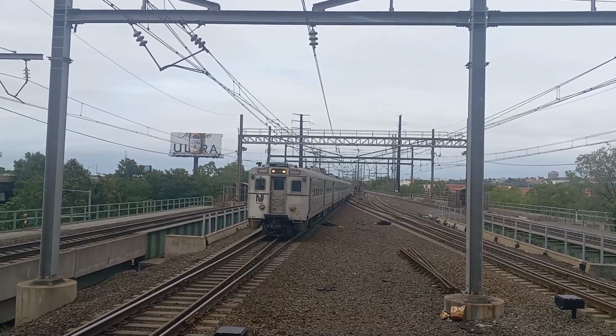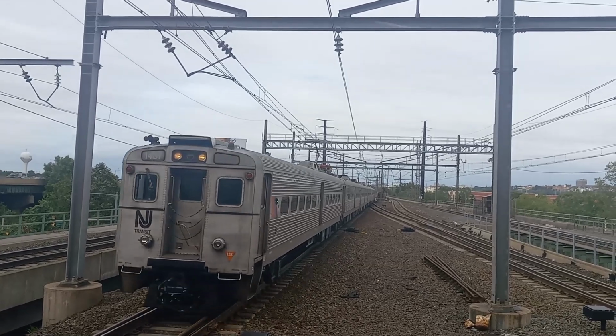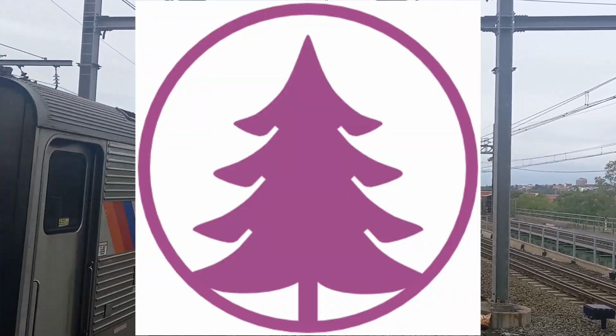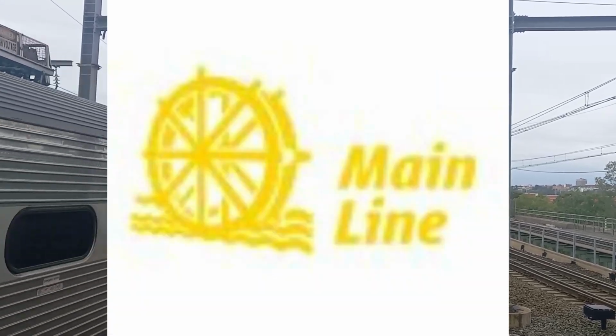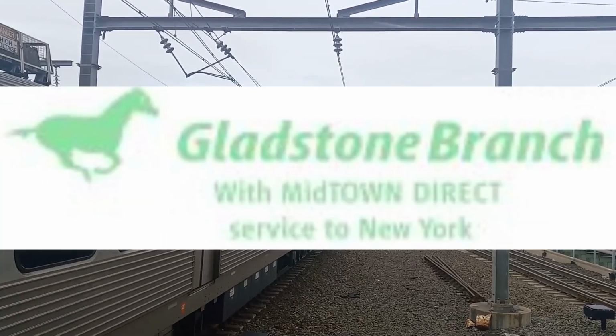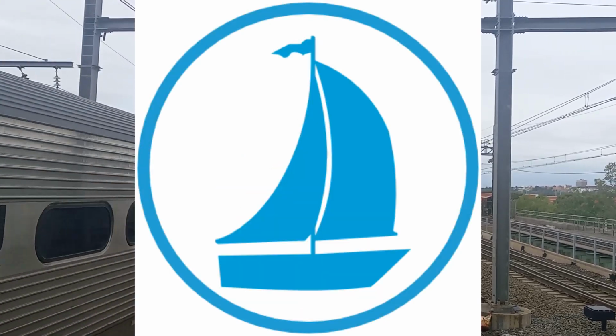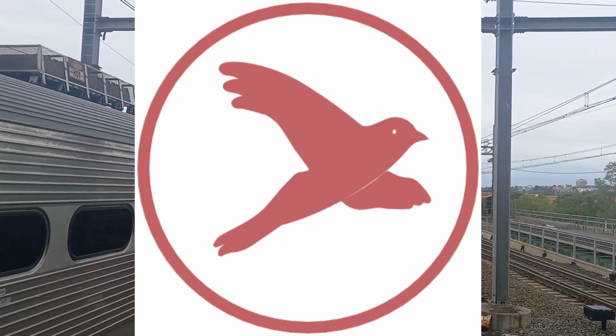Of the total of 11 lines throughout the network, 9 serve Secaucus, and these lines are the Pascack Valley Line, Bergen County Line, Main Line, Morrison-Essex Line, Gladstone Line, Raritan Valley Line, Northeast Corridor Line, North Jersey Coast Line, and finally the Montclair-Boonton Line.